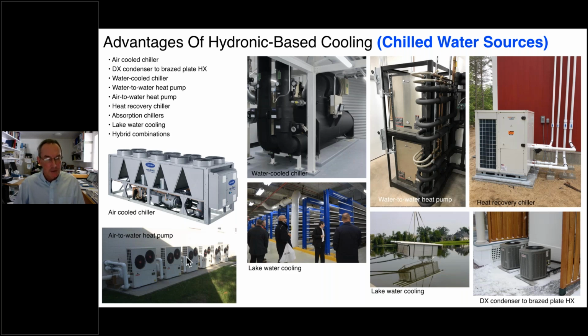Lower left corner here, this is a photo that shows 6 nominal 5-ton air-to-water heat pumps. They're set up on a commercial building. These actually supply some chilled beams that we'll be talking about later on. But it's a staged air-cooled condensing unit, but it can also provide warm water for heating.